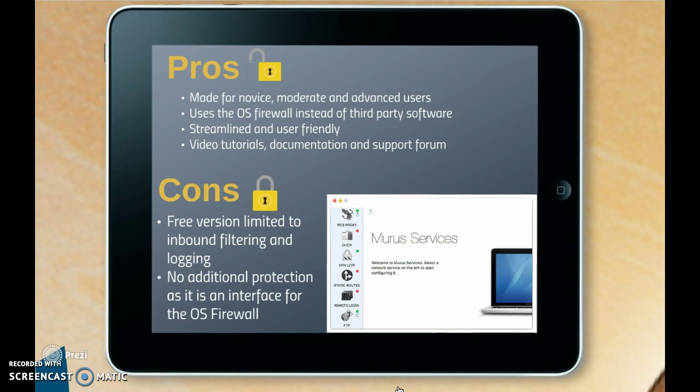It's very user-friendly. They set you up with a setup wizard. And they do actually have video tutorials and a support forum if you need help.